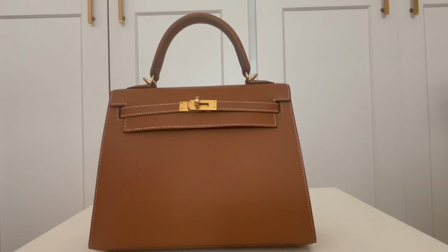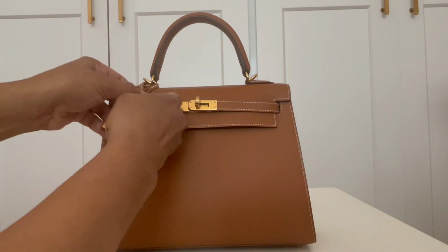And my SA was quite clear with me that this was one of the hardest bags that she has ever secured for me, and this will be without a doubt my only quota bag this year, which is fine with me. So while Malachite and Rouge H were my top choices, I am beyond thrilled with this bag. I'm a Kelly girl through and through.